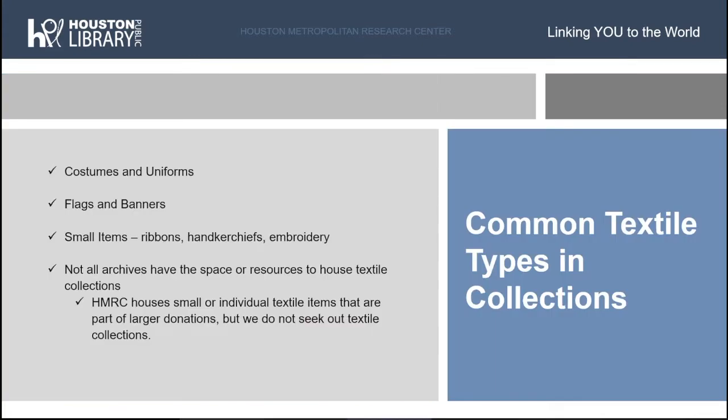I do want to start by saying that while we do maintain and house textiles that are donated as part of a larger collection, in general, textiles have very different treatment and storage needs than book, paper, or even photo collections. So generally, we do not seek out or accept donations of only textile materials. That being said, common types of textiles that you might find within collections can include costumes, uniforms, flags, banners, tapestries, or even smaller items such as ribbons, handkerchiefs, and embroidery.